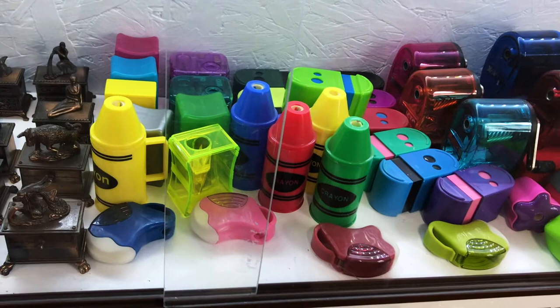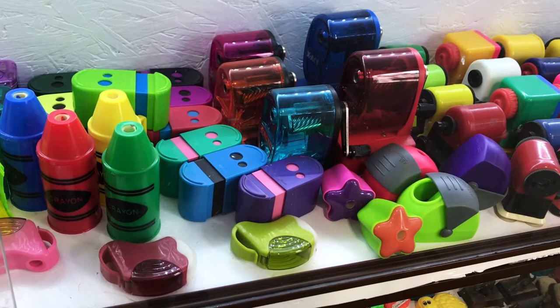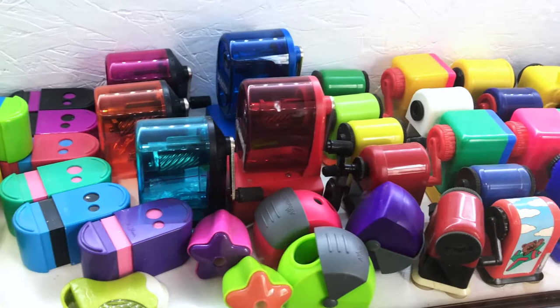Here are some larger sharpeners. I don't know if you'd want to bring these to school. Look at the ones with the handles. Those are so neat. I remember those, where you would open it to sharpen it. It's like a safety one. These are really old school. This is bringing up some memories. You would find these in the wall at school. But wow, these are the larger ones.